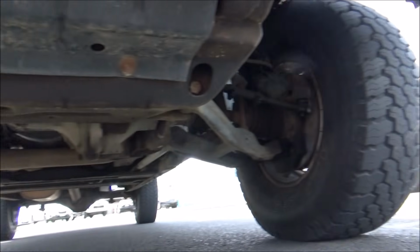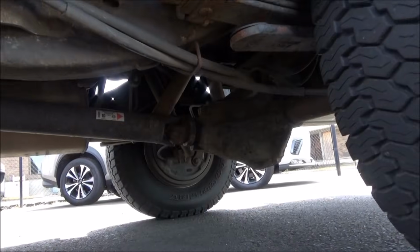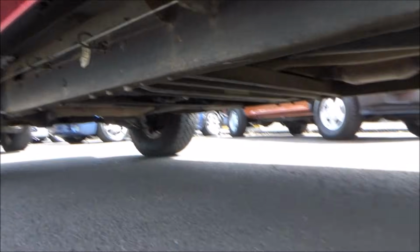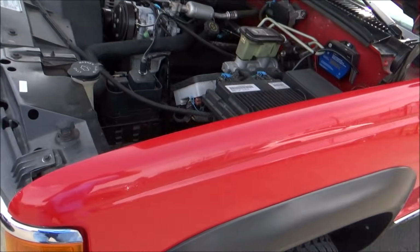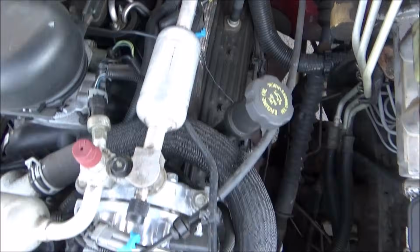It has an independent front suspension and a solid rear axle with leaf springs. Stopping the Suburban are front disc brakes and rear drum brakes. This one can tow up to 7,000 pounds and carry a payload of up to 6,033 pounds.